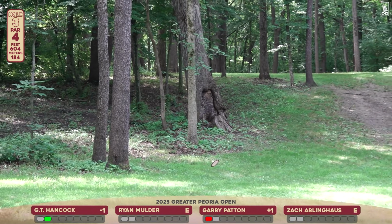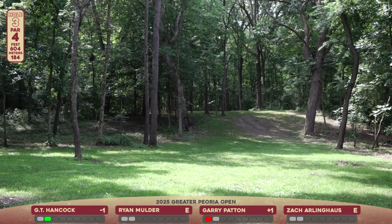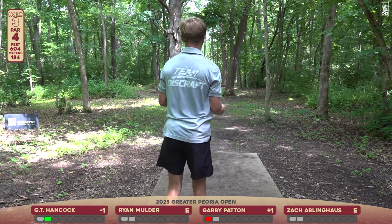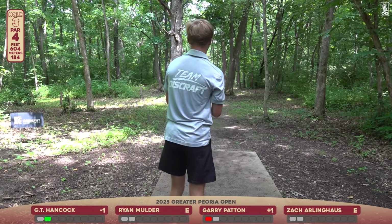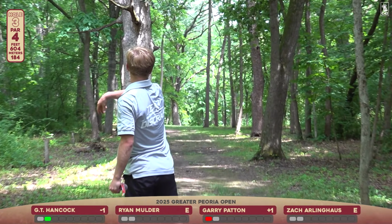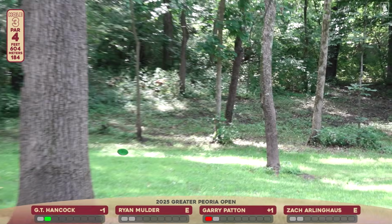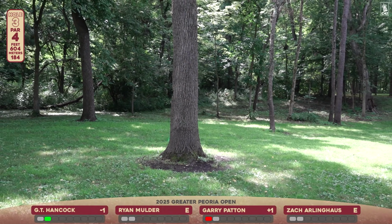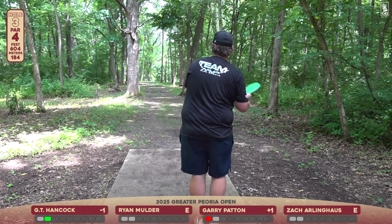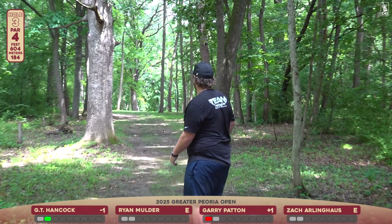And where we see Ryan, he's going to be a little bit further right in a better position, but still not a clear line at the basket. If you go long, if you threw just a dead straight shot, didn't hyzer at all, then it's terrible. There's a big drop off, and you're really trying to avoid that. And so the error is to hyzer out early, but if you do that, then you're not birdieing.